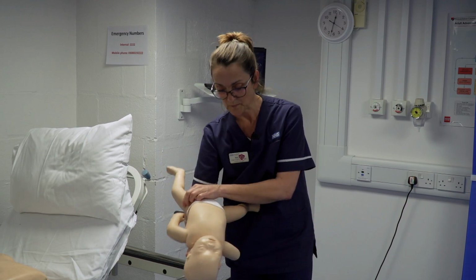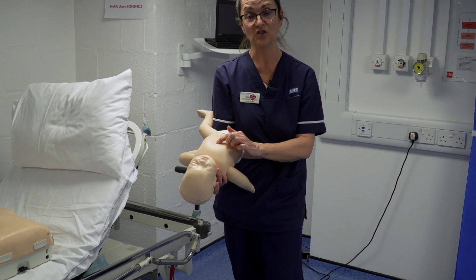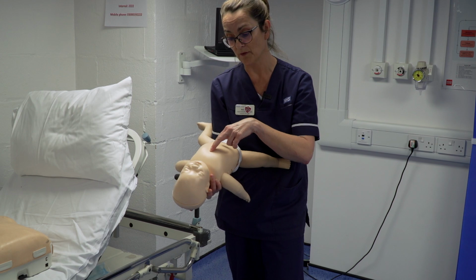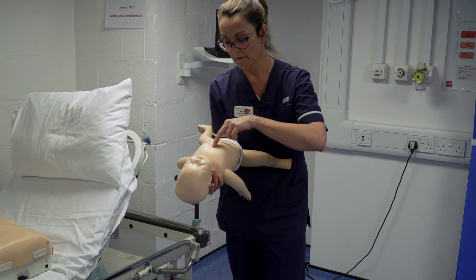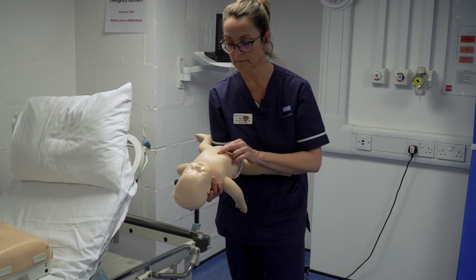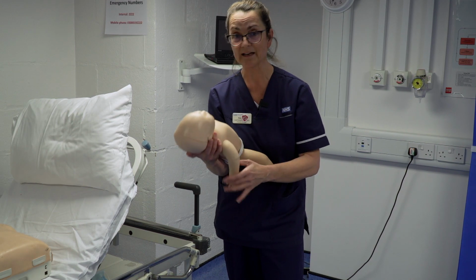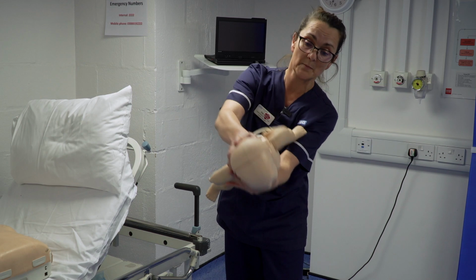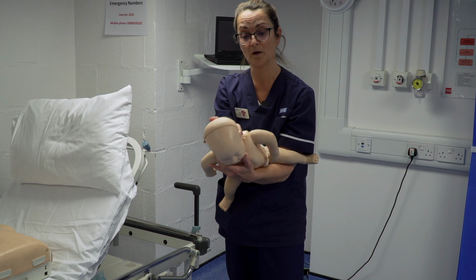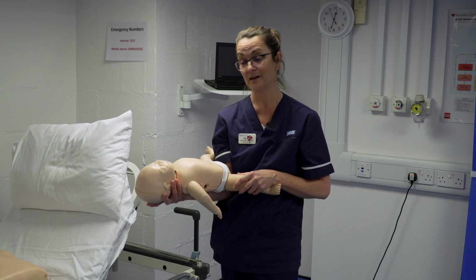So again, gravity helps. Get the baby head down over your lap or on your arm, and you need to now find a landmark on the chest. So roughly between the mid-nipple line, 2 fingers on the chest, and these are sharp downward thrusts, and we're going to try up to 5. 1, 2, 3, 4, 5. And if there's no response to that and the baby's still conscious, we're going to turn the baby back over and try another 5 back blows. And we keep repeating those manoeuvres whilst they're conscious. I'm certainly going to need some additional help, so I'm going to put out my 2222 and an emergency call.